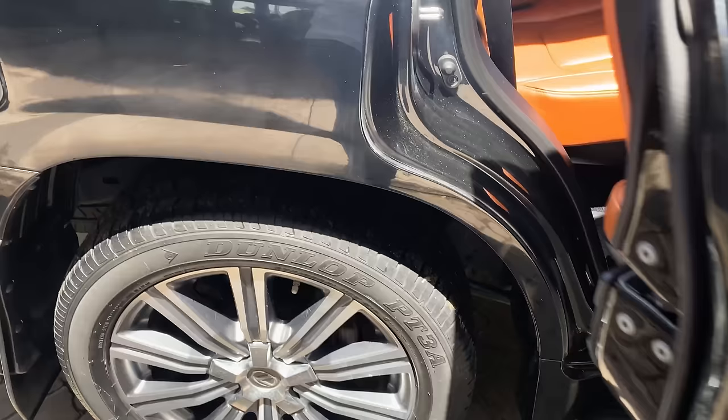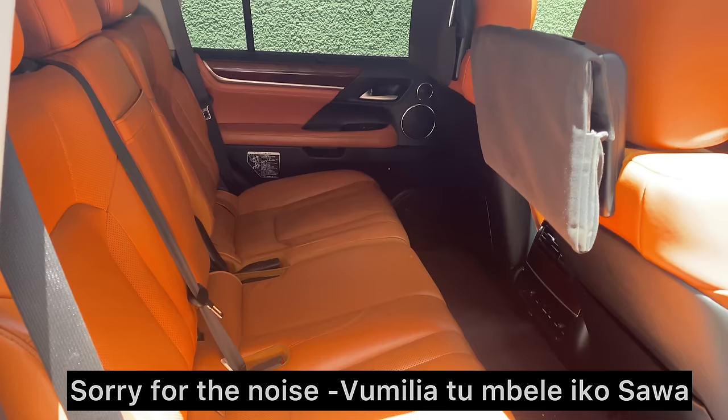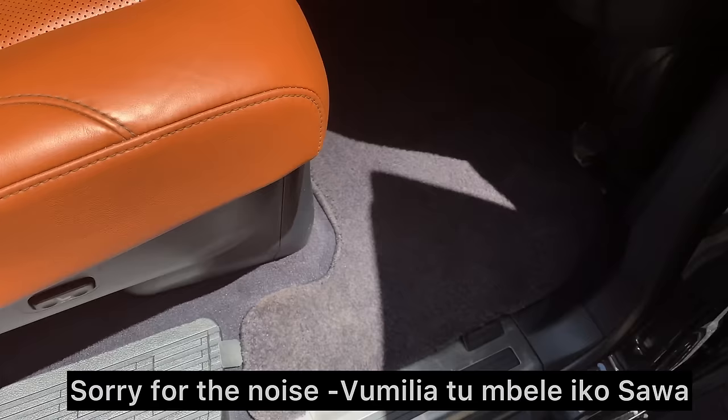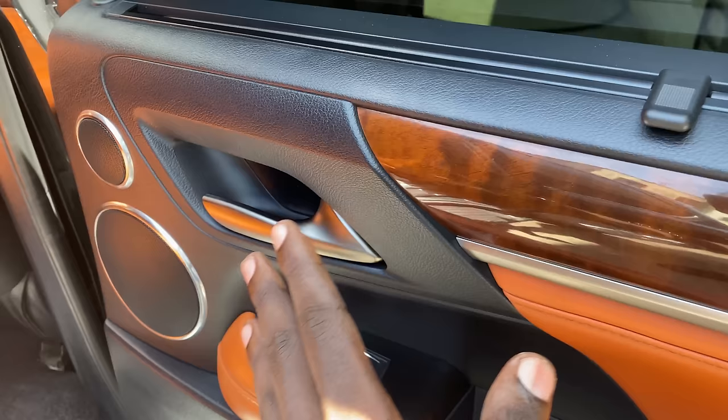When you get here, you are greeted with class, luxury, and above all, you are greeted with excellence. You feel inspired to succeed in life. And again, there's nothing better than this. The legroom here is very, very practical. Hapa unaweza songesha hizi. By the way, unaona ina move. Inakuja mbele.